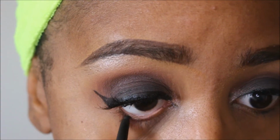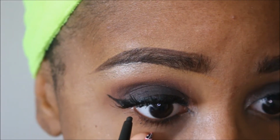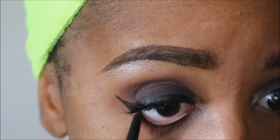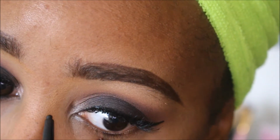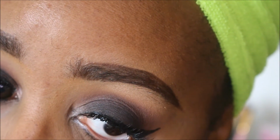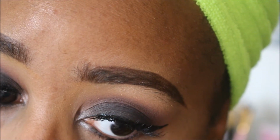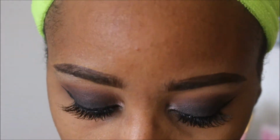Eyelashes are on. Now I'm going to use this Revlon retractable eyeliner, and I'm going to outline my bottom lash line, as you guys can see there. I did put a coat of mascara on my bottom lash line as well, and another coat of mascara that I did not show on camera. So that's what I'm doing, just finishing up there.